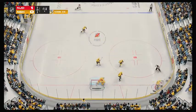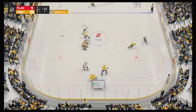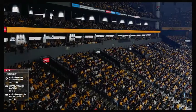Oh, yeah, this PK unit, they're out there for a reason, James. You have to be able to clear the puck, and it's easier said than done, but they make no mistake this time. That's it for period number one. Second period action coming up in moments here on EA Sports.